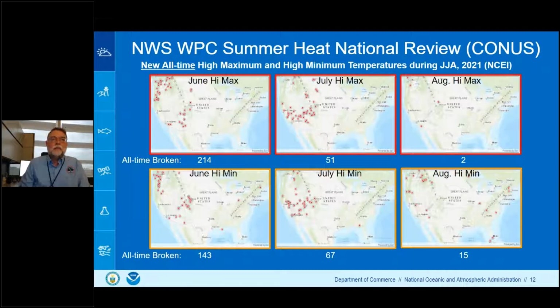I wanted to get these maps just to show June and July were really the killer months across parts of the Western United States. Of course, we saw just an unprecedented heat wave occur in June across the Pacific Northwest. The new all-time high maximum temperatures for June, July, and August are on the top of this slide, and then the all-time high minimum temperatures for those 3 months on the bottom of this slide. And you can really see it was the Pacific Northwest in June, that heat, all-time heat settling into parts of the Great Basin, Intermountain West, and parts of the Southwest for July, and then back up into the Northern Rockies for high minimums in August, not quite that many all-time high maximums.